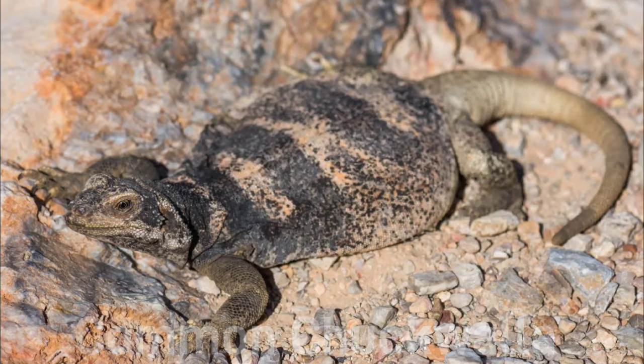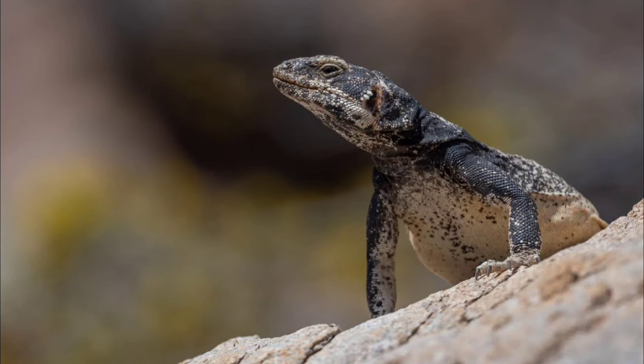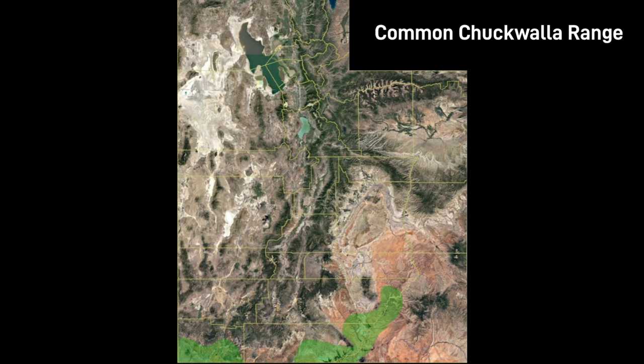Chuckwallas are very big lizards and will often be found in the cracks and crevices of rocks. If you try to pull one out, it'll inflate itself so that you can't pull it out of the crevice.